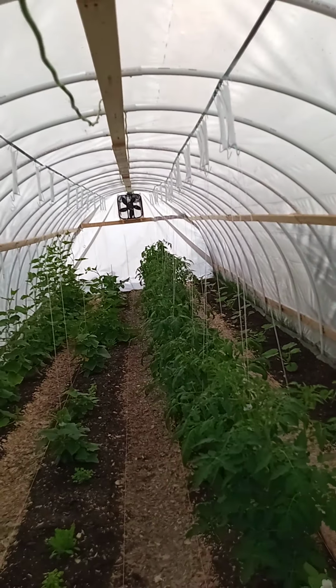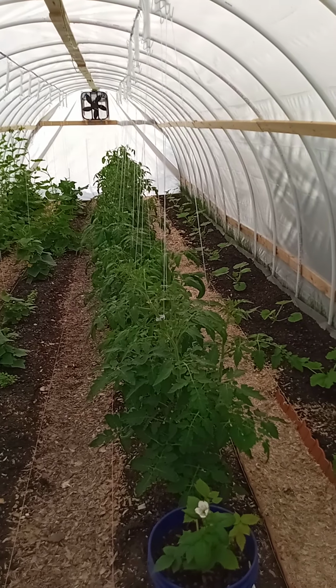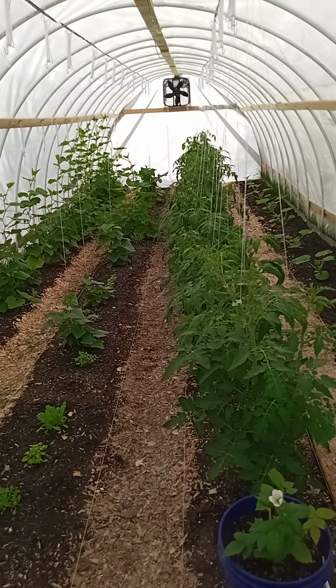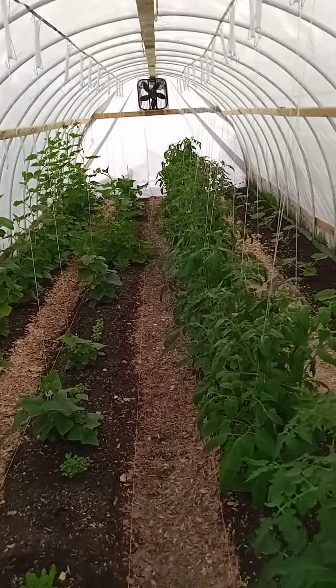See, the fan ain't even running. Got about 82 in here, which I think is nice. Like I said, we didn't water. Let it dry up a little bit, because these butternuts were cracking. So, but start small and get to growing.